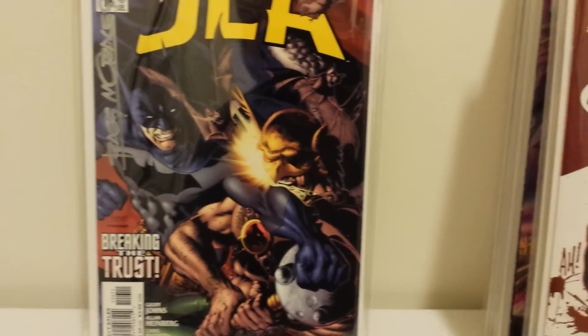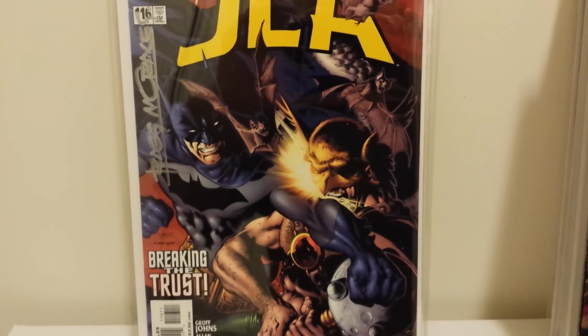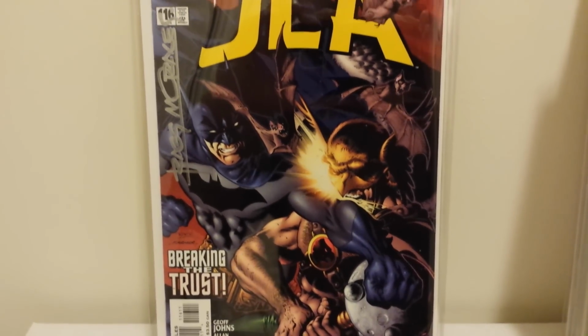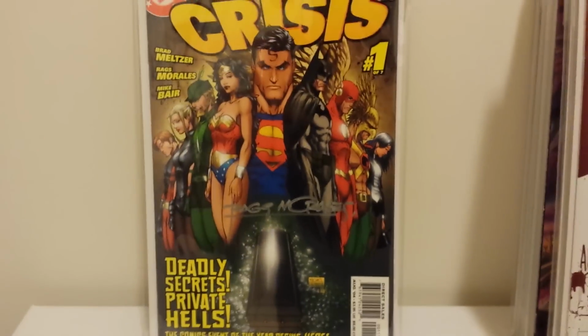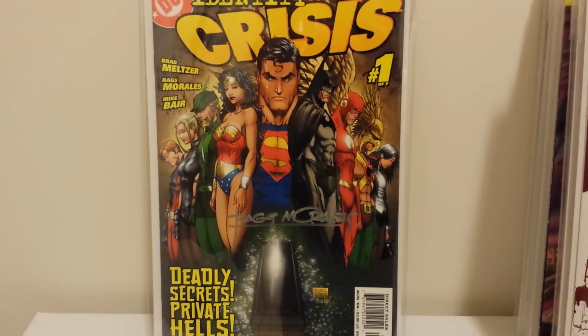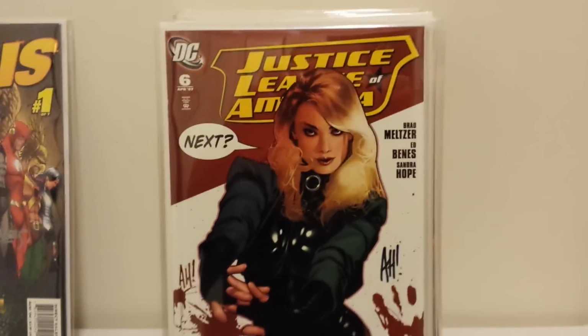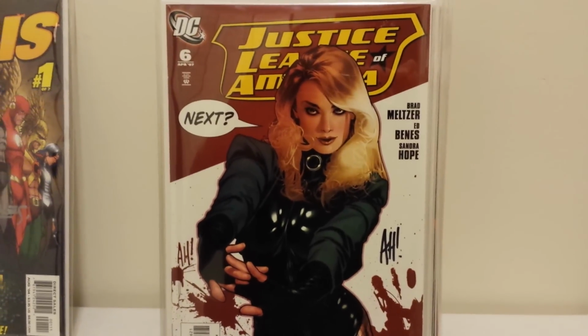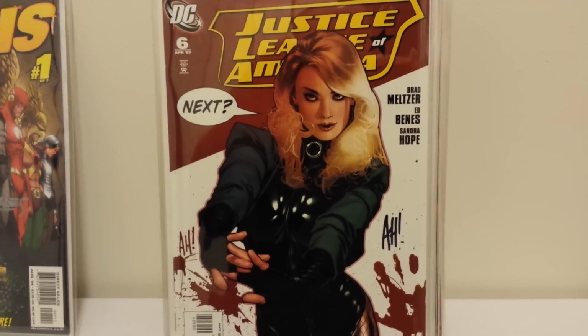And probably my favorite cover of that storyline, JLA 116, with Batman punching out Hawkman. Rags Morales is really cool. And last but not least, he signed my Identity Crisis number 1. Very, very cool guy. Speaking of cool guys, Adam Hughes was there again. I got to meet him before, but he was there with his wife, Allison Sans.